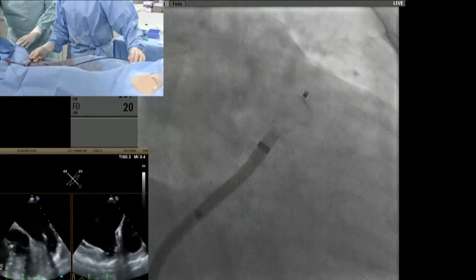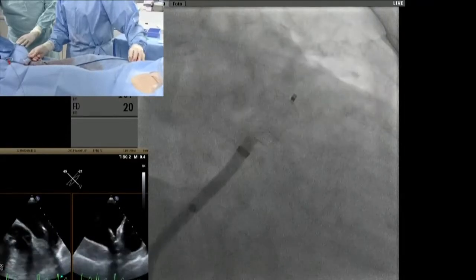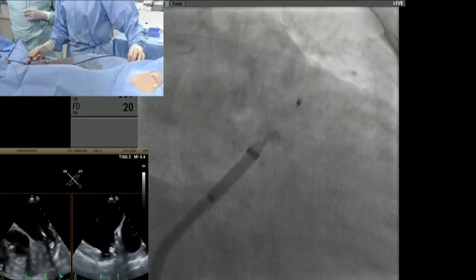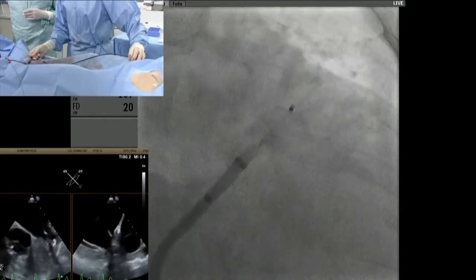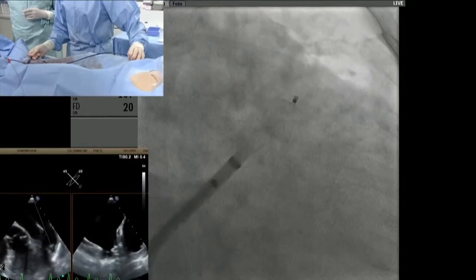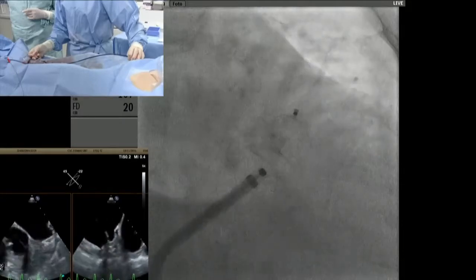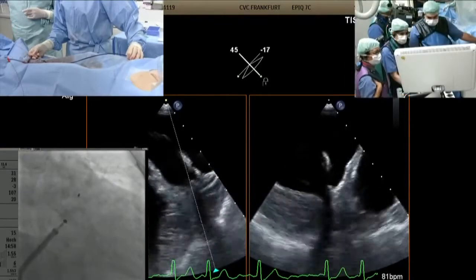Echo's not being very helpful. It's actually selectively in the superior lobe. It's certainly a bit compressed there now, isn't it? That looks interesting, huh? It looks very interesting on echo. What did you say, Bushra? It looks even more interesting on echo. I can't hear Bushra. Interesting as well on echo.